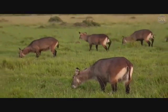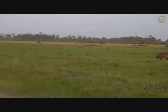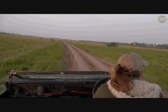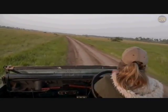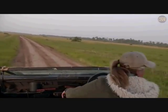Also, quite noisy eaters too. Not quite like the zebra though. I think the zebras and the elephants win the award for being the loudest chewers. Wonderful. I'm just starting to look. The mammary glands are starting to swell just slightly. Oh, not again. Try and jump out of here quickly.